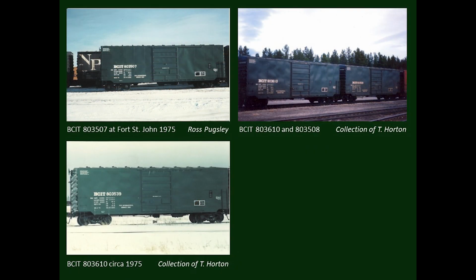The third series of 40-foot boxcars acquired during the 1970s was the BCIT 803-500 to 803-649 series, which were distinguished by their dark green paint scheme and unique typeface for the reporting marks. Originally built by Pullman Standard in 1956 for the Sioux line, these cars had Pullman Standard ends and roof and 7-foot doors.